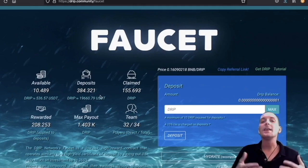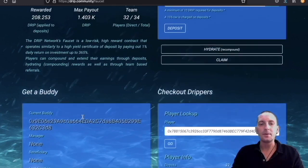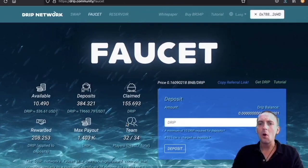What you would do to get into the faucet is that first, after you've bought your Drip, you would then go down here, paste in the wallet address of whatever buddy that you have chosen, or use the referral link provided.